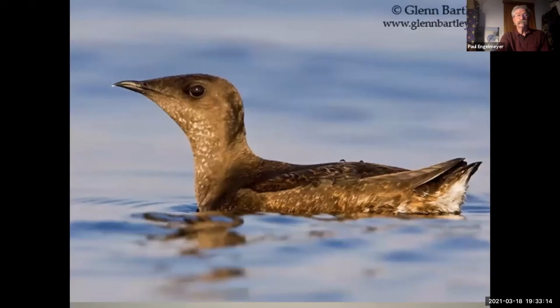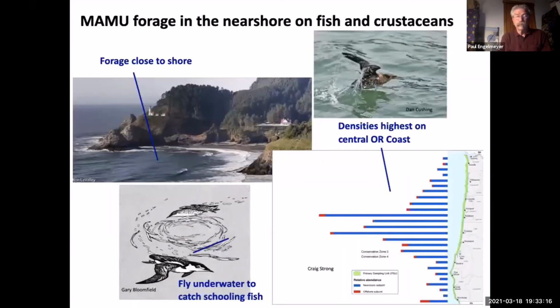plumage. And just to drive home this issue, on this map on the right with the bars, you can see the upper portion is Astoria, and as you come down to the central, that's from Waldport to Florence, and you can see the bars way out there. It's high abundance, and of course that's because of the wilderness and the Siuslaw National Forest. We still have patches and pockets of older forest conditions.